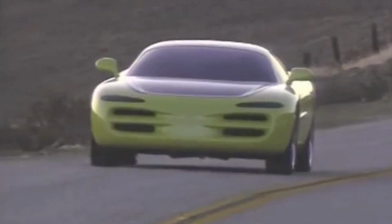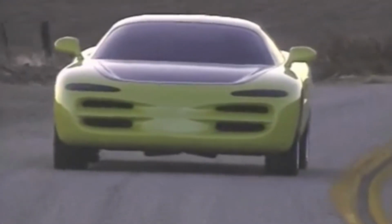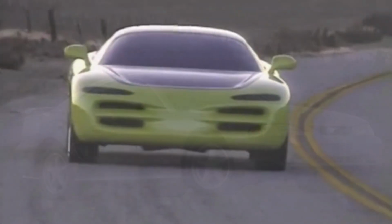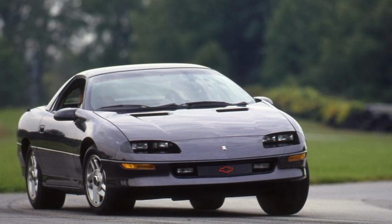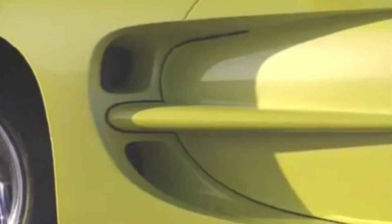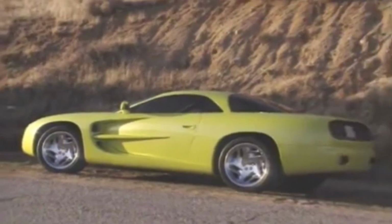Any way you want to slice it, that sounds pretty good. And if you want to complain about 245 horsepower in 1994, that is more than a Ford Mustang was making. It's not too far off from what a Camaro Z28 was making. And in the grand scheme of things, cars like the Corvette and the Ferrari 348 weren't making that much more power. Here's where this thing gets a little bit weird.